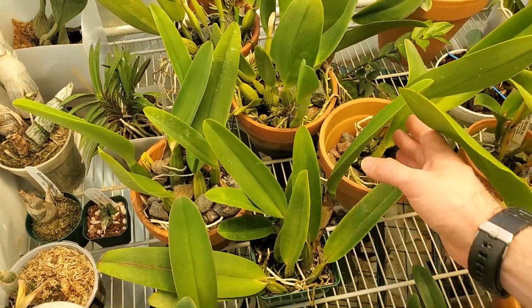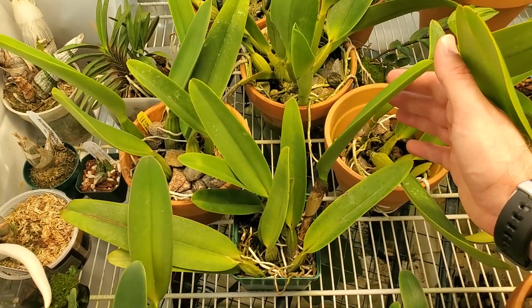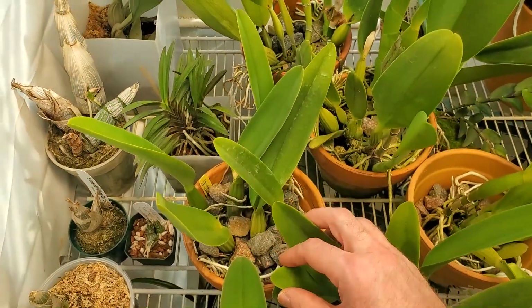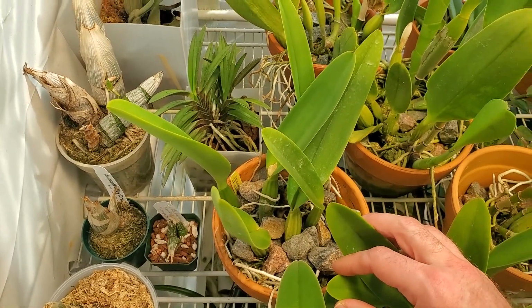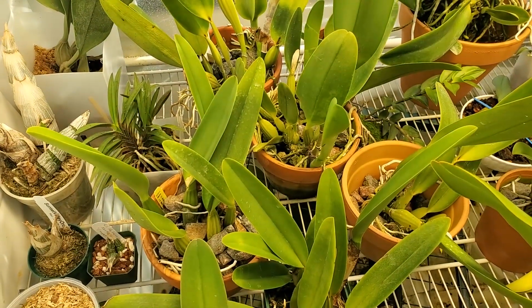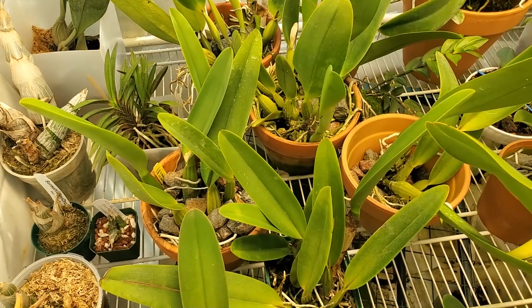So this division I am looking to get rid of. If anyone's interested, let me know. And then I'm going to keep this division here. This is Bob Betts White Lightning by Bowbells Snowflake, and I think that this was bred by Shogun Orchids in Hawaii. Shogun Hawaii. Not 100% sure, but I think it is.